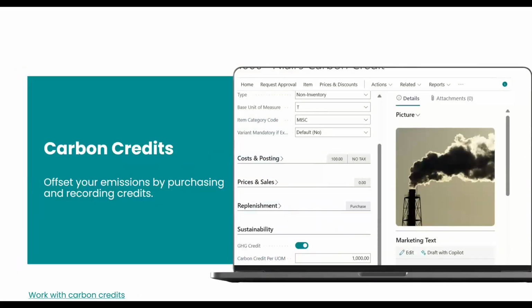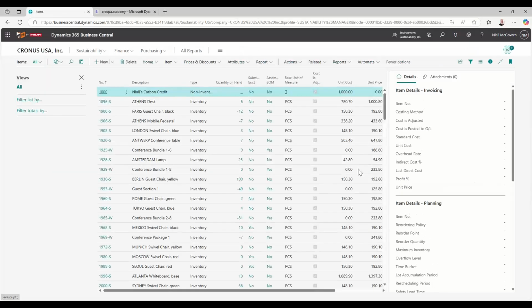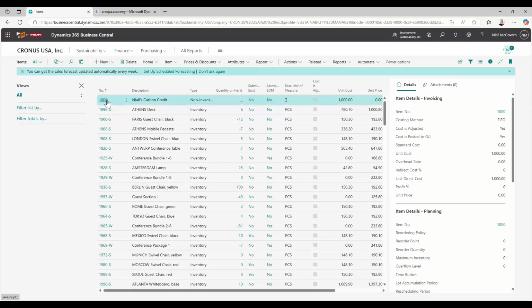You can also define carbon credits. This is where you wish to purchase a credit to offset your activities. You do this by using an item. So you create an item and you say that the item is a carbon credit. All being well, I have created at least one already. And on the item card, you specify the value and the equivalent of the carbon credit. Yes, here's a carbon credit that I created.